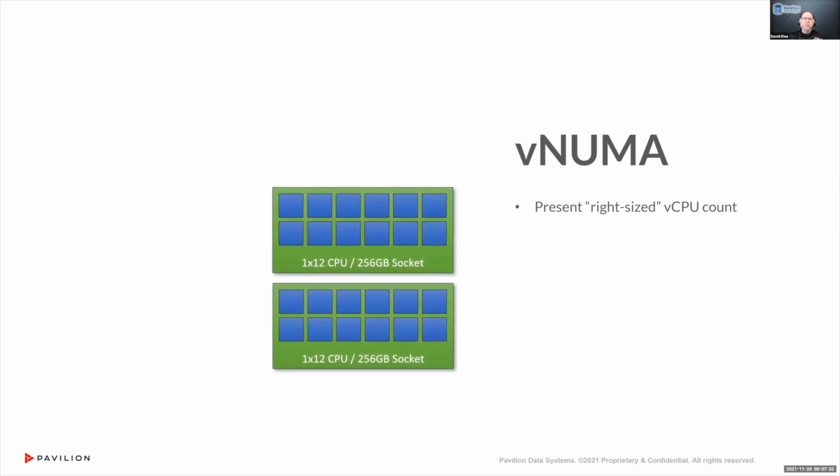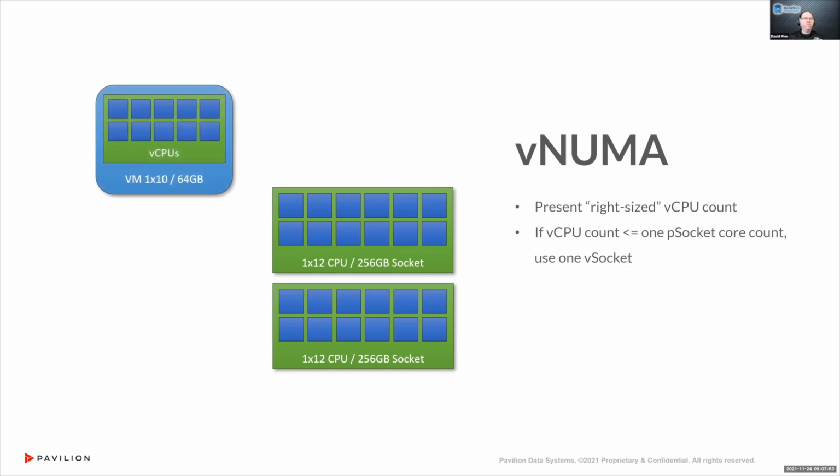Now, the rules of thumb, best practices, all the usual terms that are meant to be broken. Take the right-sized amount of CPUs that you've got. Let's just say this physical server is a 2-socket by 12-core machine, 512 gigs of RAM total. So each NUMA node has 12 cores, 256 gigs of RAM. If the vCPU count fits inside one physical socket's worth of physical cores, I generally ignore hyperthreading, then build the VM for one socket with that number of cores. Make sure the memory fits as well.